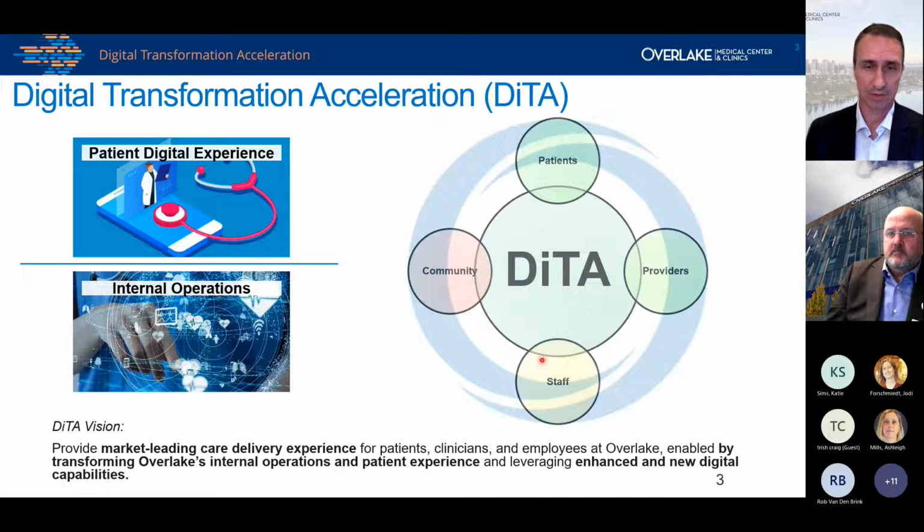The lens of our staff. So what is it like to work at Overlake, with the tools, with the processes, and how can digital technologies enhance that? Or in some cases, where are there barriers that have been presented by previous technologies that we can lighten the load on? And then the last piece is around community, and it's really focused on how can we leverage the wealth of information present out in community resources, and I'll touch on this later in the presentation, to help bring in information around social determinants of health and other things that contribute to the whole health of a patient and our ability to provide that health. So I'll touch on that as well.